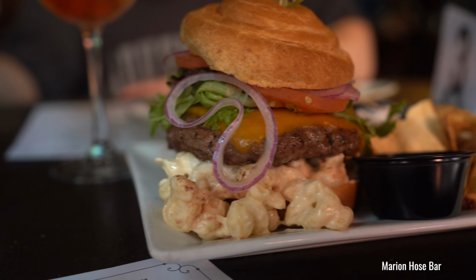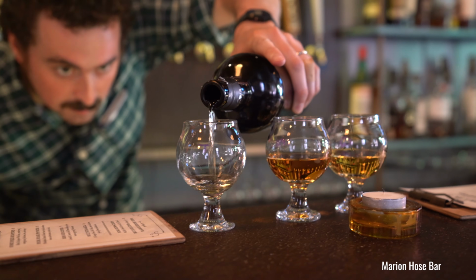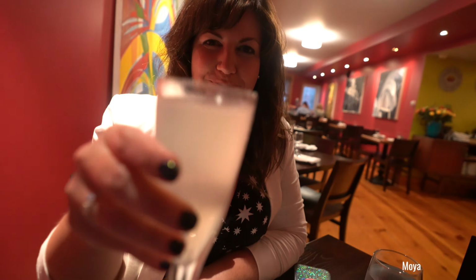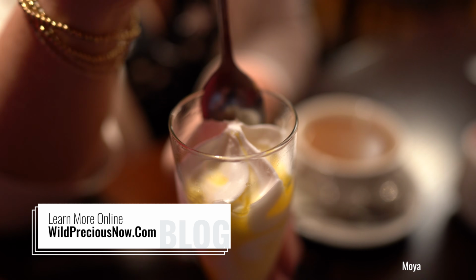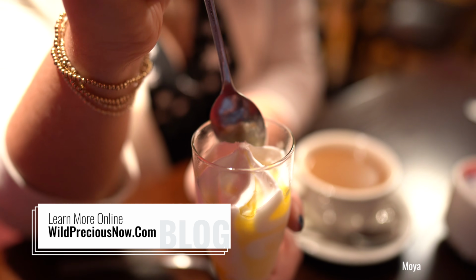When you're ready to eat, the diversity and quality of options in Jim Thorpe may surprise you. From whiskey tastings and pubs to fine dining and sweet treats, you can read more about some of our favorite spots to grab a bite on the blog.